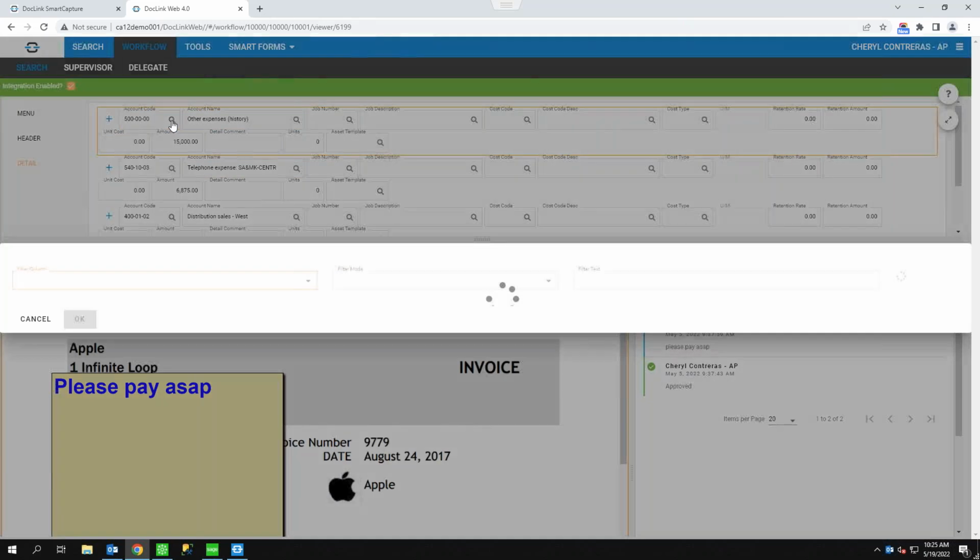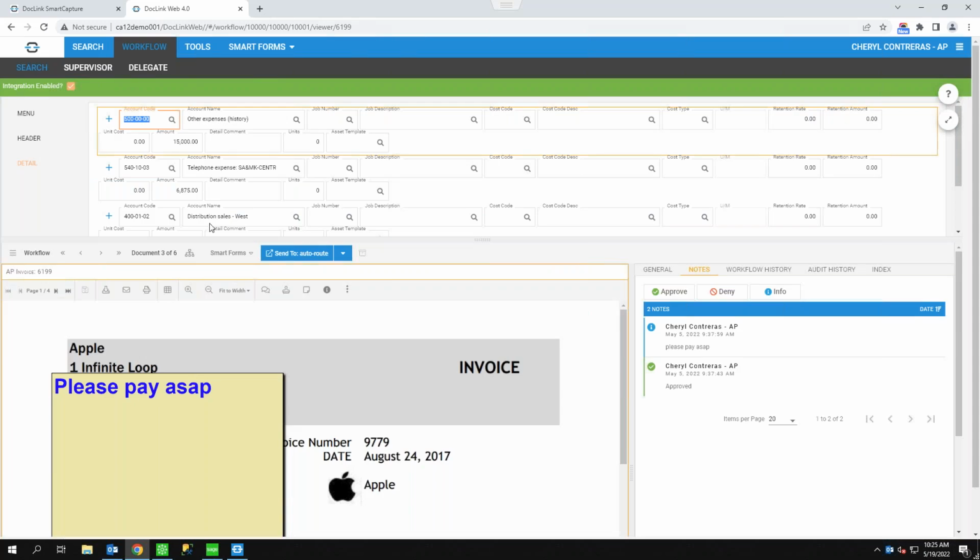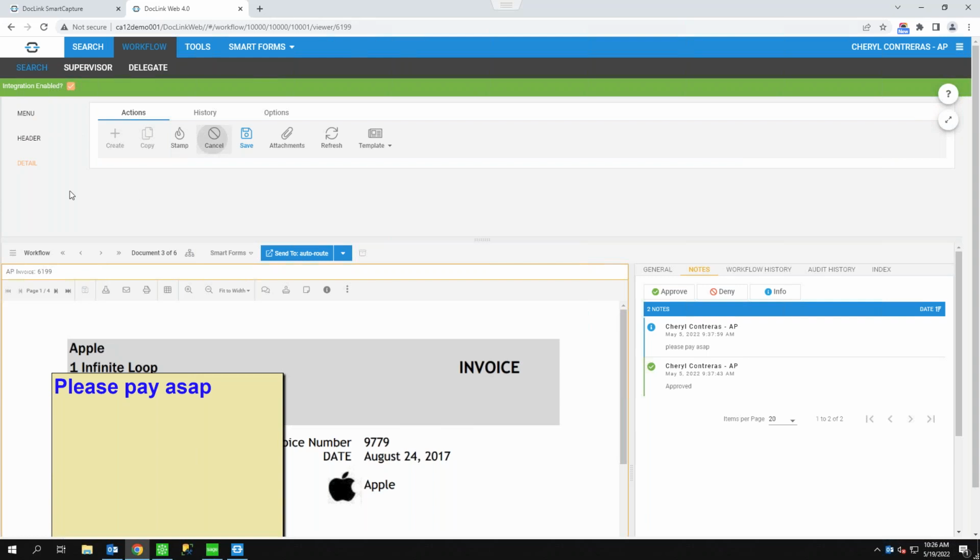Default values from the vendor cards, pull up the entire GL chart of accounts, filter down the account codes based on segment codes, you name it. If it's something that you typically do in the ERP, we can do that within DocLink as well to speed up this process for you. Even if we're grabbing line item data from the invoice itself, we can translate that line item, let's say item number, to an account code within DocLink, so it gets auto GL coded for you. You don't even have to do that. So a lot of this stuff is just done for you.